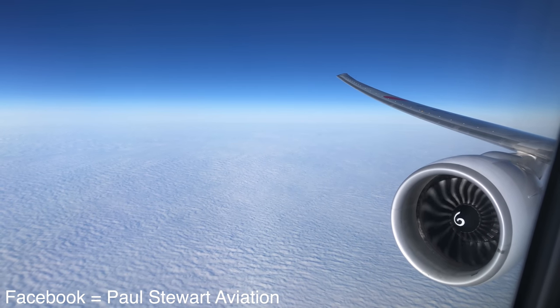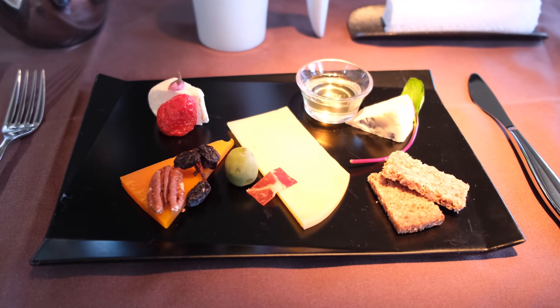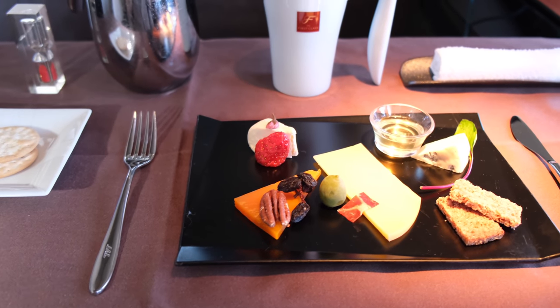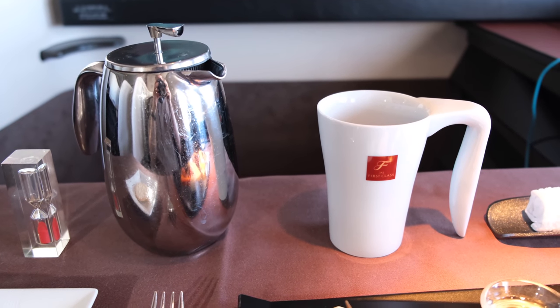And how good does the GE90 engine look, by the way? It's amazing engineering. As we were only an hour or two out from JFK, I went for a light snack, which was the assorted cheese and coffee, which came with this timer so that I knew when it was time to take the plunge.